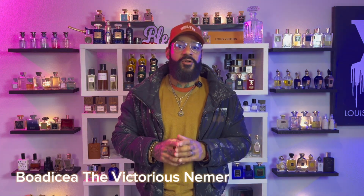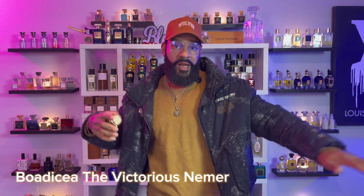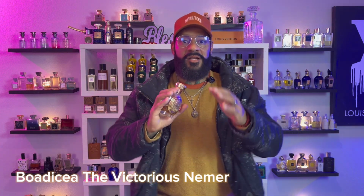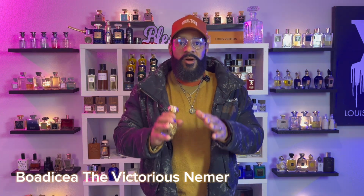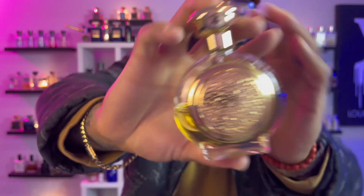Nemer is ideal for those who want to make a statement, for those who want to exude elegance, for those who like a rose and oud fragrance that is fruity, that does not smell overly rosy or overly floral, and that I really want a fragrance where East meets West. This is a banger, and as you can see, a lot of that has been used.